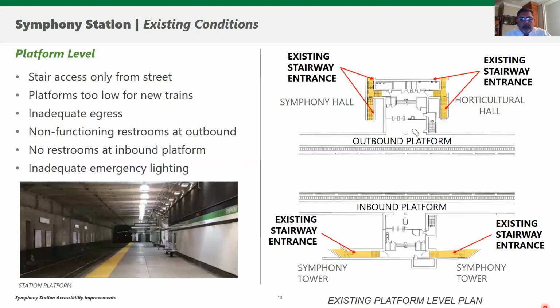The plan of the platform levels shows the only means of access or egress to and from the station lobby is the stairs. This reinforces how non-compliant the station is and also highlights other issues like non-level boarding, lack of functioning public restrooms, or no restroom as on the inbound side, and inadequate emergency lighting.